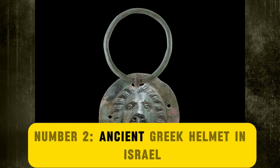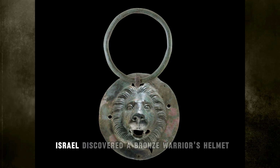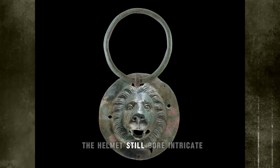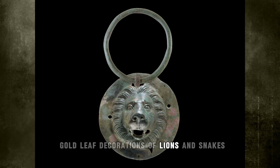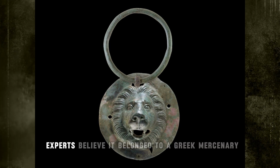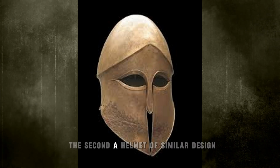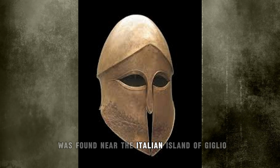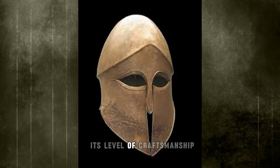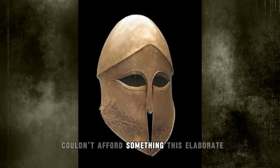Number 2. Ancient Greek helmet in Israel. In 2020, divers in Haifa Bay, Israel, discovered a bronze warrior's helmet in remarkably intact condition. The helmet still bore intricate gold leaf decorations of lions and snakes, unusual survivals after 2,600 years underwater. Experts believe it belonged to a Greek mercenary who served under Egyptian pharaoh Necho II. A helmet of similar design was found near the Italian island of Giglio in the 1950s, but this one is in even better shape. Its level of craftsmanship suggests the soldier who wore it was wealthy. Most foot soldiers couldn't afford something this elaborate.